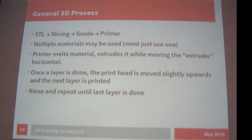So there are two ways of getting the G-code to the printer. Most printers have an SD card. So put it on an SD card, plug it into the printer, and you can push the button on it and find the file and say print that. Or we can use the software on the computer itself with a USB cable and print it that way, which basically just means it sends the G-code out over the USB.